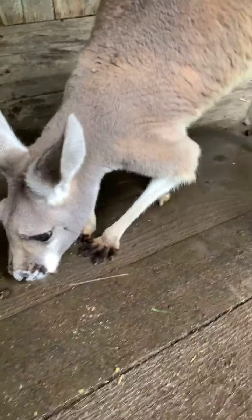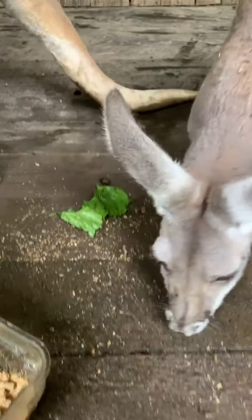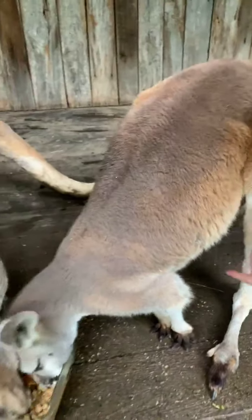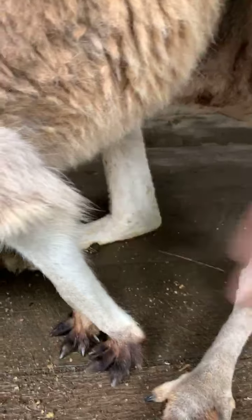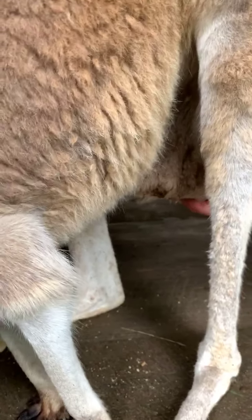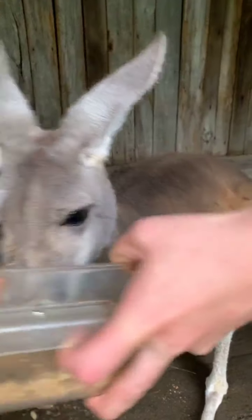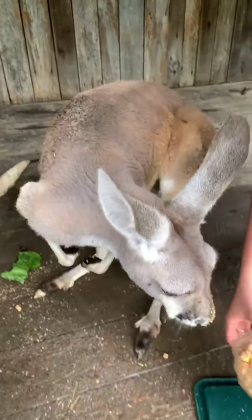Hello, friend. Would you also like a snack? And this is Pearl. Pearl's actually one of our moms as well. Pearl has a joey in her pouch too. You can see her pouch is sagging just a little bit, just a hair. And Pearl actually might let us do a pouch check on her so we can demonstrate kind of what that looks like for you guys.